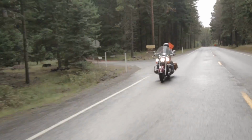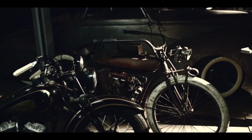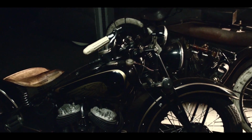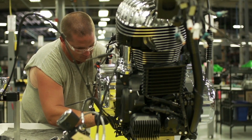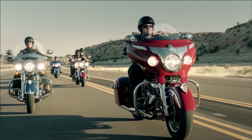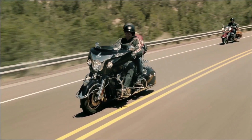Indian's history is compelling. Started in 1901, it was a huge competitor for Harley-Davidson in the pre-war era. It was known for its engineering prowess, quality of construction, and distinctive styling. Today, under the revival by Polaris, Indian has 3 models in the lineup. 2 that are traditional cruisers and 1 that's a touring cruiser, or as we like to call it, a bagger.